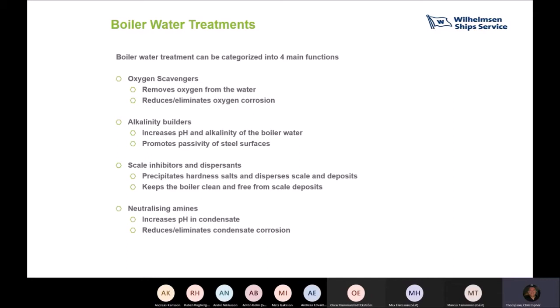Alkalinities to condition your boiler. Then we have certain chemicals to condition your boiler with to bring the pH into a neutral or alkaline positive, so there's no corrosion going on there. Scale inhibitors and dispersants. Dispersants are where they can actually assist your blowdowns in taking more heavy particles out. And neutralizing amines. These are basically the 4 different jobs of chemicals on board for the boiler treatment.